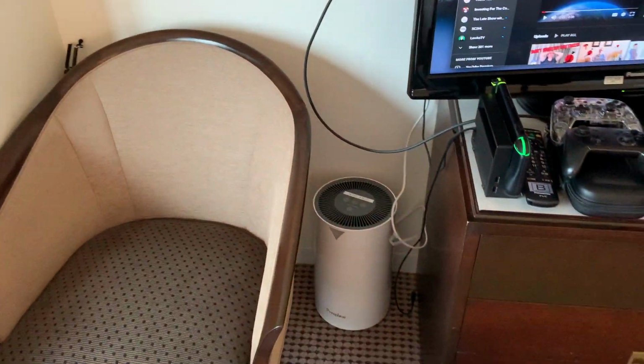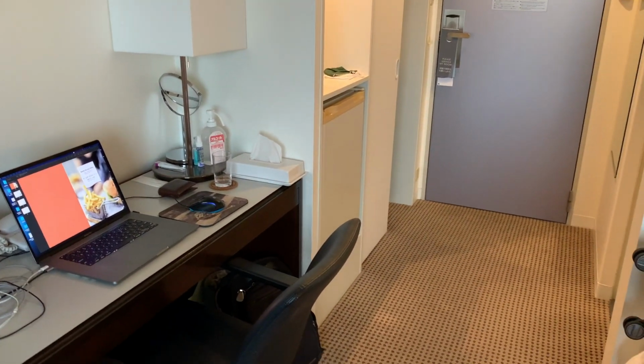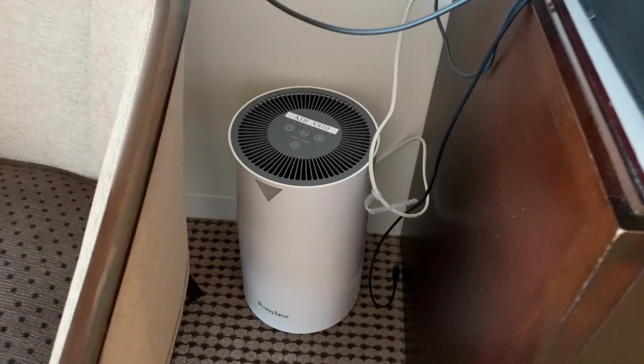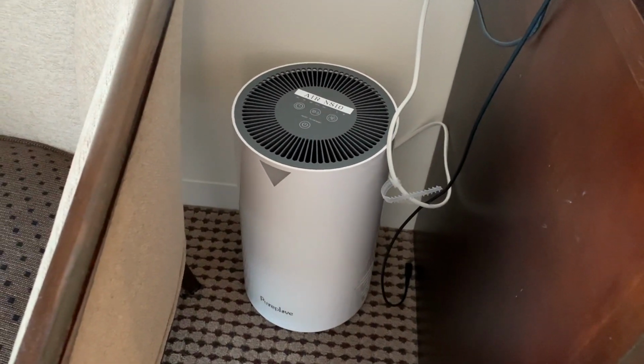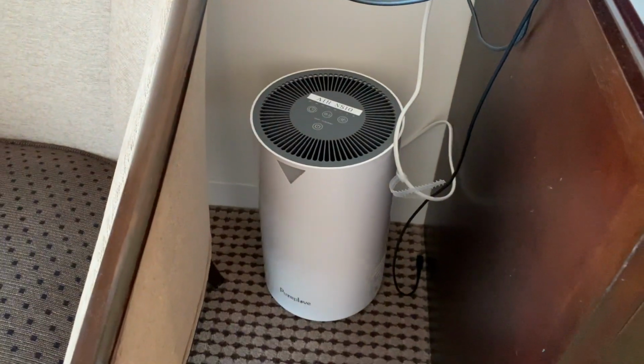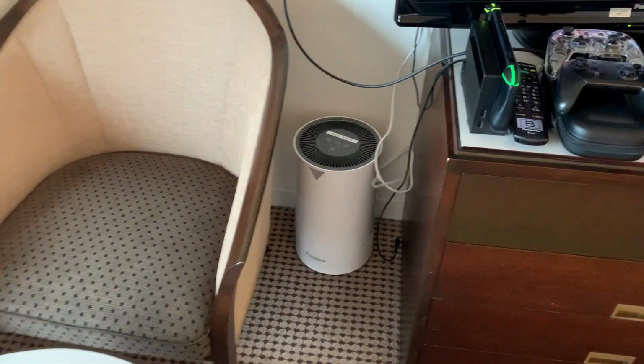One of the nice things is they did leave me a care package of different things since I was quarantining here that probably wouldn't normally be in a hotel room. One of them was this super fancy air purifier, air filter. Of course, with the pandemic, airflow is sort of a big emphasis. So it was nice that they gave me this personal air purifier here in the room.